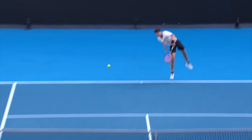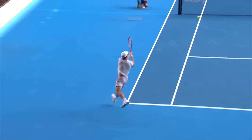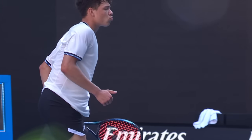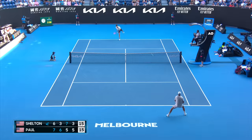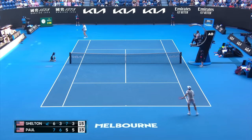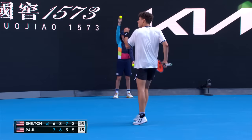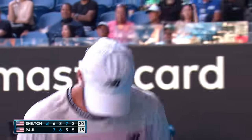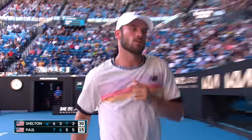Yeah, this is potentially a very big moment for Tommy Paul, though, isn't it? I mean, he has looked like the player that would probably win here for a period of time. But to make your first semi-final in a major, this is a big, big deal. Yeah. Not there yet, but he's certainly in the box seat, isn't he? And I bet he's starting to think about it a little bit here.